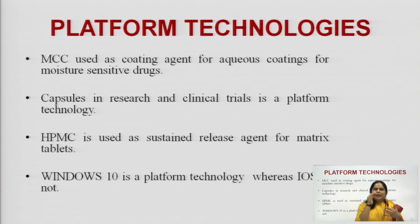So, ultimately, if we have a small amount of drug available during the research or clinical trial phases, then capsules can be applied to each and every category and level of testing, rather than tablets, because formulating a tablet dosage form requires more excipients and ultimately more drug. So, in this case, capsule in research and clinical trials is a platform technology. If we have more drug available, even then we can use capsules, and if we have less drug available for testing, even then we can use capsules.